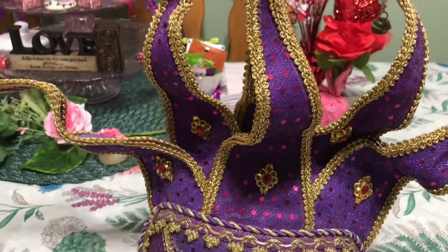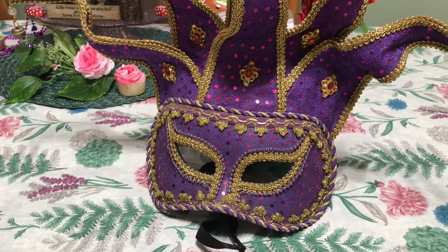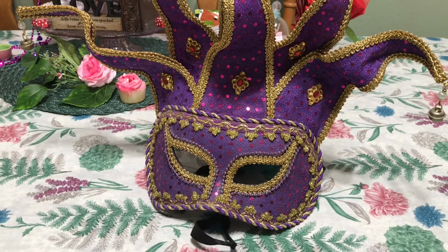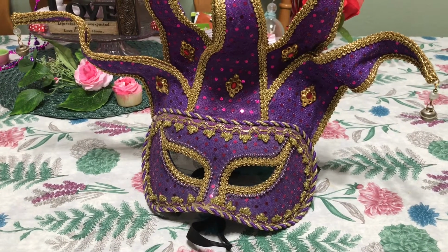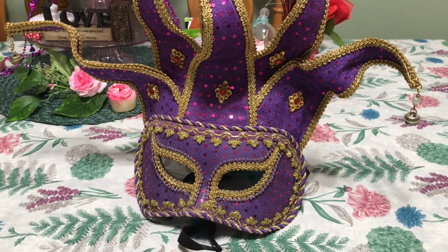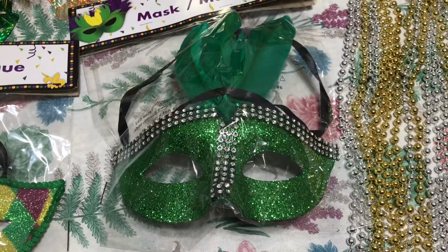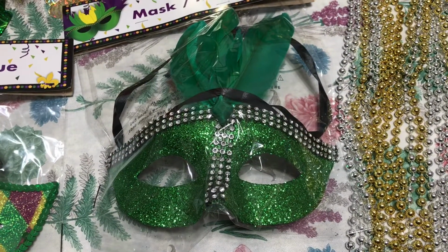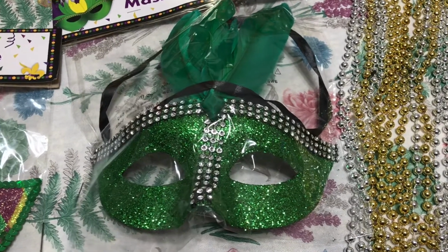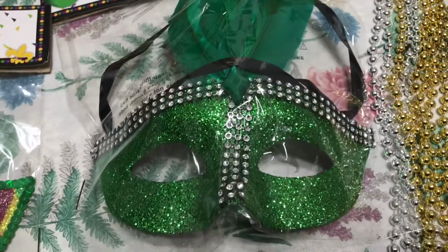Well, hope you enjoyed seeing all the beautiful things that my daughter loaned me to use on my Mardi Gras tablescape and coffee bar I'm going to use this year. Well, let's see what Grandma bought over at Dollar Tree. Now, I bought three masks from Dollar Tree, as you can see here. This green one's beautiful, finished off, and it did come with feathers already in it for only a dollar.